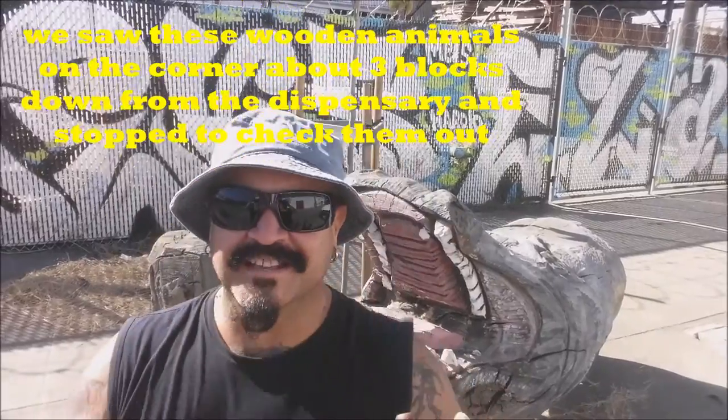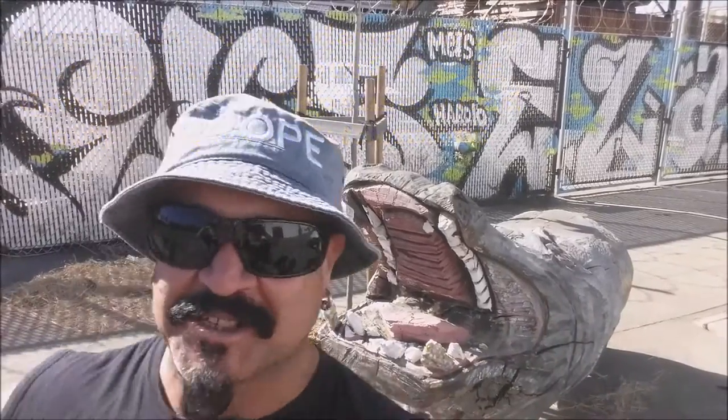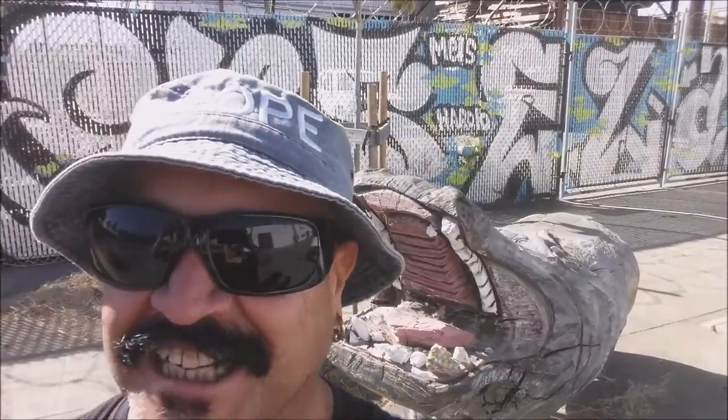Hey, I'm gonna show you some animals. This is crazy. Just check it out. Check this out. We were driving by and we see these wooden animals just on the corner against all of this cool backdrop with all of this bomb and stuff. It's totally cool. There's other animals. We're gonna go check those out.